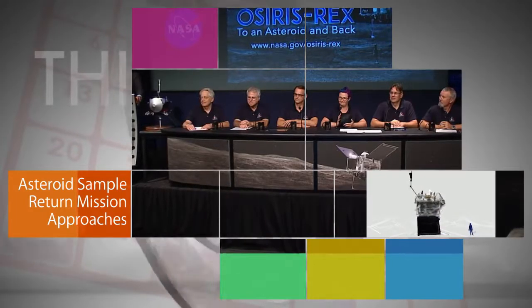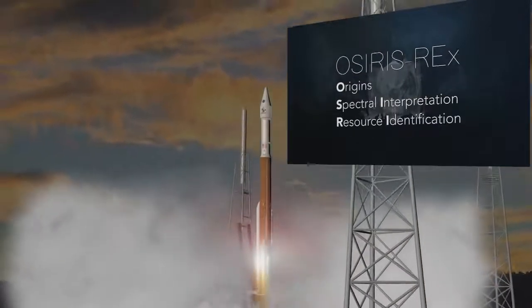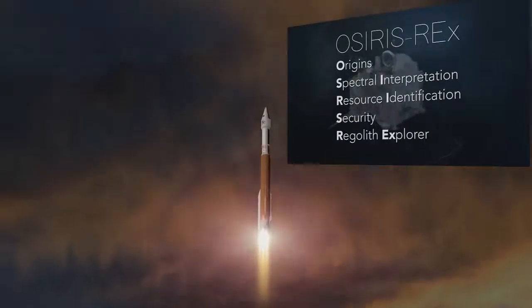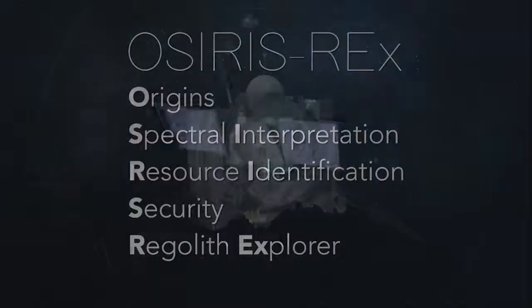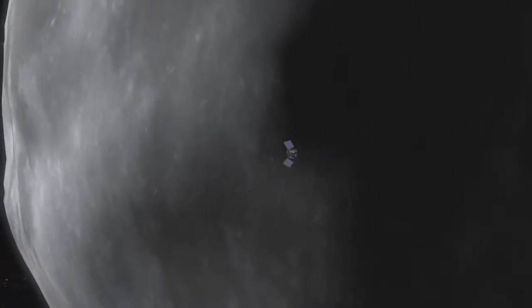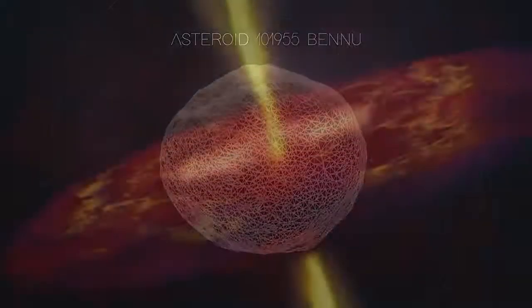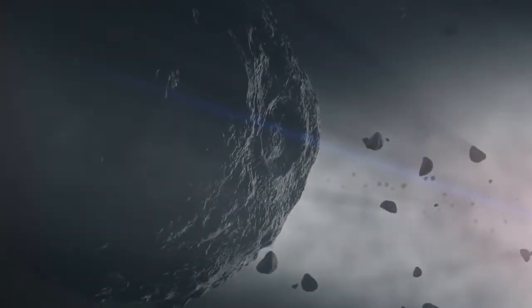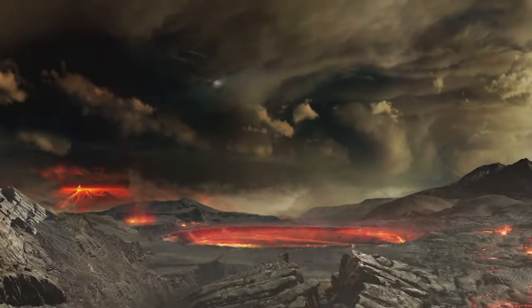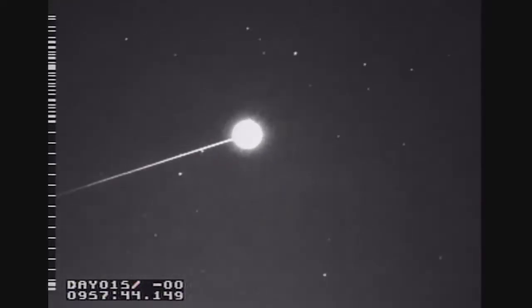On August 17th, NASA hosted a news briefing at the agency's headquarters in Washington to preview the launch of the Origins Spectral Interpretation Resource Identification Security Regolith Explorer spacecraft. OSIRIS-REx is the first U.S. spacecraft designed to rendezvous with, study, and return a sample of an asteroid. It's scheduled to launch September 8th from Cape Canaveral Air Force Station in Florida to an asteroid called Bennu. The mission represents a valuable opportunity to learn more about the origins of our solar system, the sources of water and organic molecules on Earth, and the hazards and resources in near-Earth space.